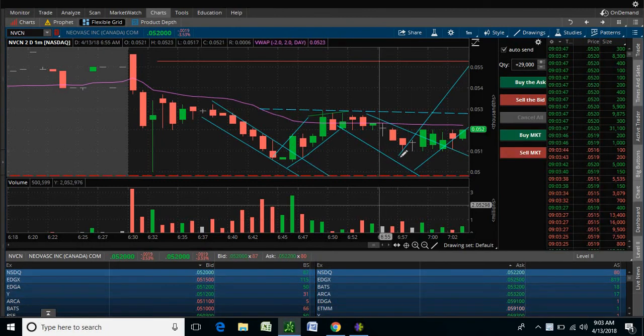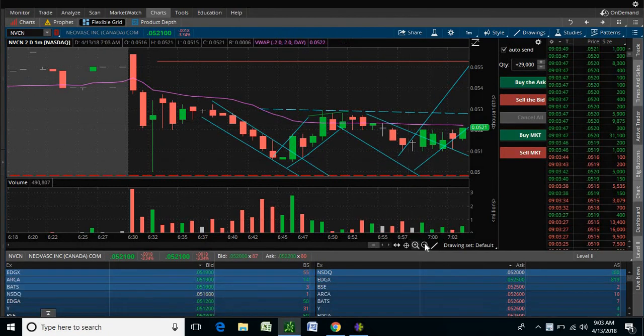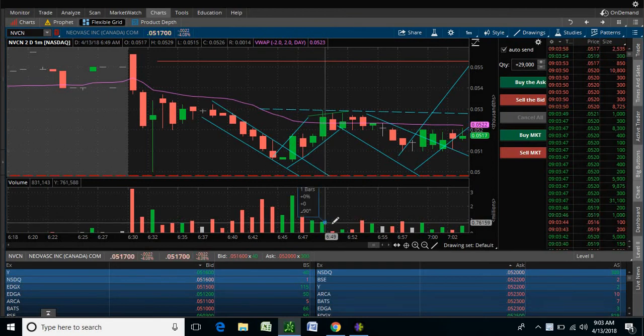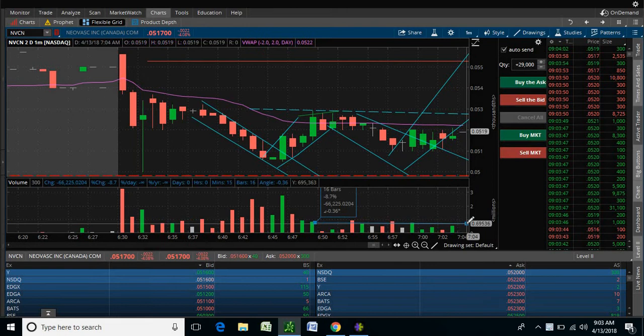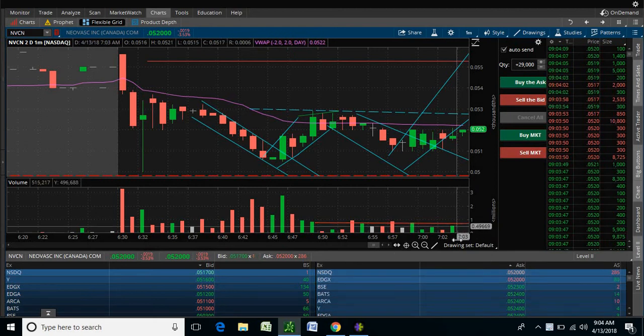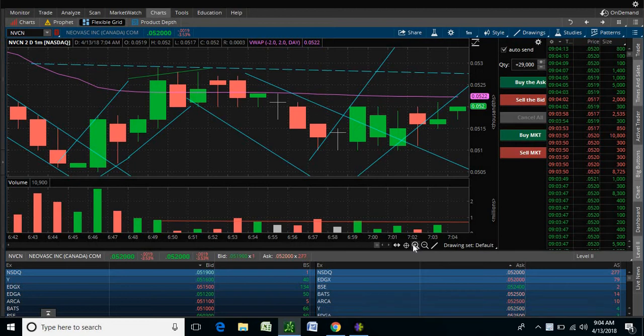Buyers need to step up hard. Watch the volume bars, guys. They need really more than this to step up on the volume. Gonna draw a line just for the volume to see if it gets above 1 million on the 1 minute candle.